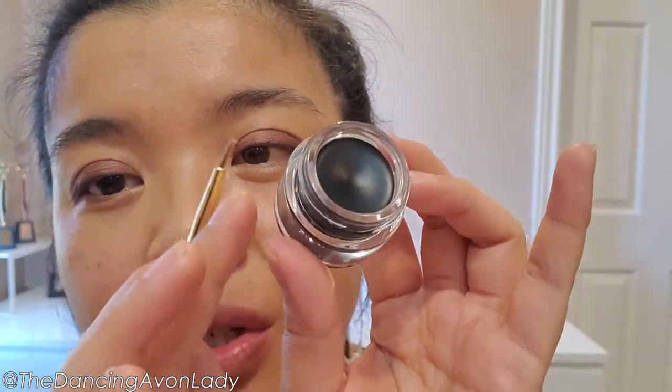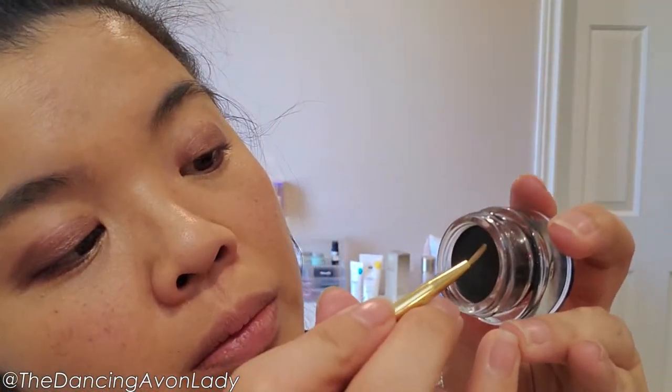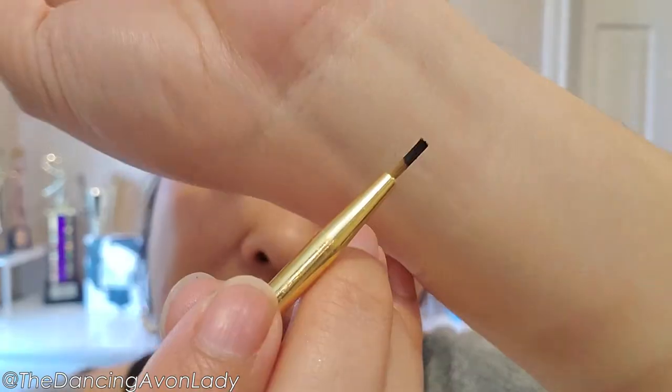But look at this. Oh my god, it makes me sad that I'm going to ruin it. Not ruin it, but it's so perfectly smooth. But here we go. Load this beauty up.